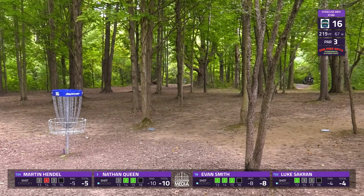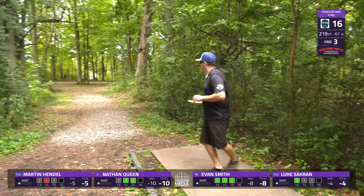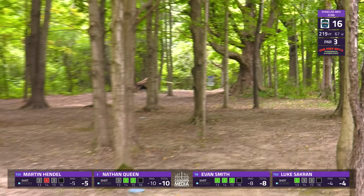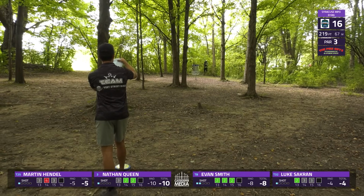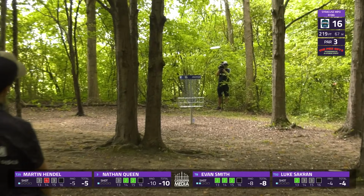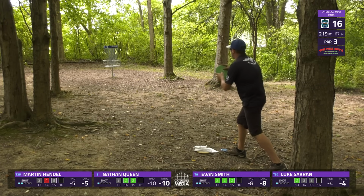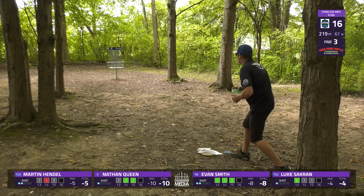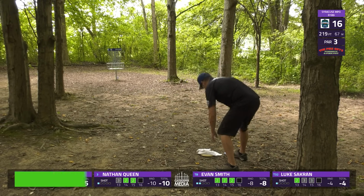I got this one going a little too far right. Catch a nice tree. There's a little Bobby Jones break and save myself from being in a bad spot. And Martin, just catching the last tree on the right side. That was a couple inches away from being pretty much perfect. Just a little right side there for Evan. Really a great shot out of his hand. Unfortunate to catch something, but there's a good number of trees on this fairway. You gotta be pretty precise with your drive.